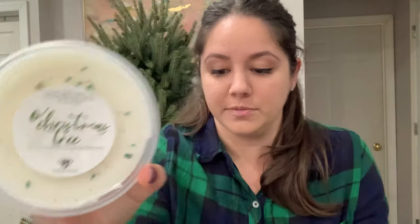Let's see. Yeah, same exact read on the bottom. So not much sage. I do enjoy sage in holiday scents, so maybe it'll come out on warm, but nonetheless, this is pretty. Oh, Christmas Tree.